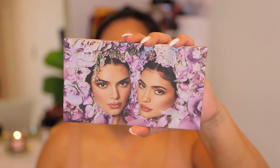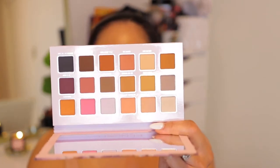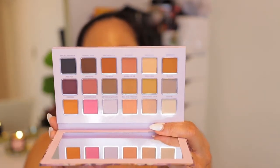Today I'm not gonna use this palette. I am gonna use the other palette. The next palette is this one, the Kendall and Kylie palette. I love this palette. It has the most beautiful color scheme to it. It has some shades in there that are just gorgeous. Now, this is an all matte palette, so you're not gonna get any shimmers or metallics, but honestly, you probably don't even need that with this unless you want it.